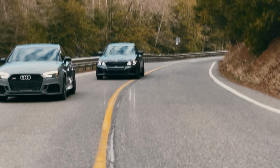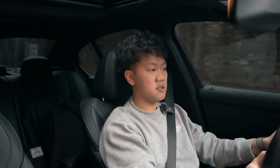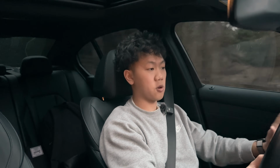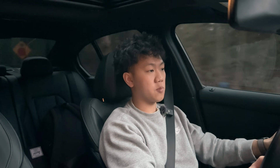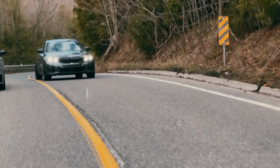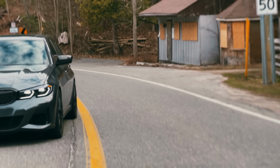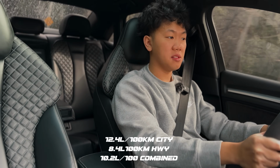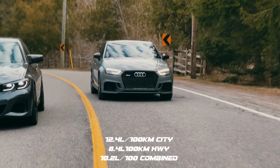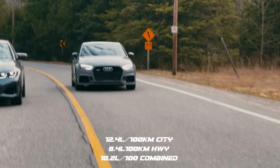And since the B58 and B48 have been embedded in a bunch of BMWs, BMW now ranks as the third most reliable vehicle, right after Toyota and Lexus, by Consumer Reports 2023. Long gone are the days where your N54 was blowing up left and right. The fuel economy on the RS3 is alright. It does about 19 miles per gallon in the city and 28 miles per gallon on the highway for a combined average of 23 miles per gallon.